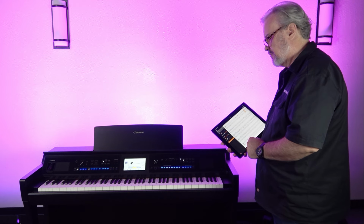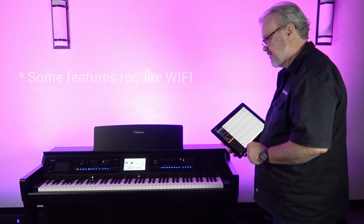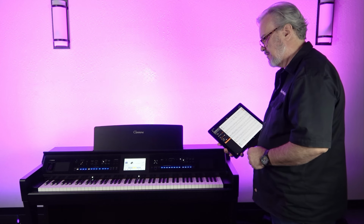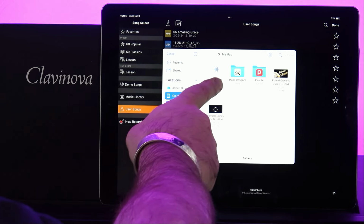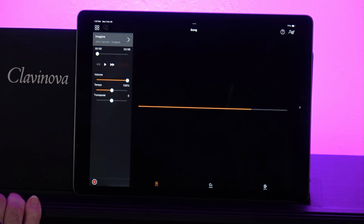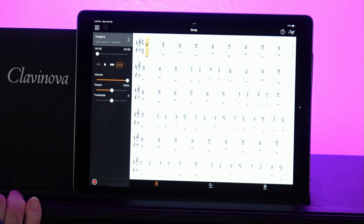Smart Pianist gives you wireless control of your CVP with Bluetooth. Start and stop karaoke songs from anywhere in the room. Bring more music into your CVP or export your recordings with the app. The app can even listen to your favorite Apple Music or Google songs and guide your fingers to the correct notes with the built-in guide lamps.